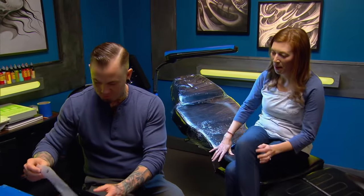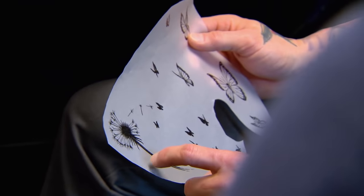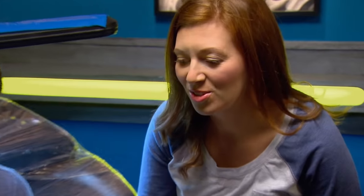What I did is I drew pretty much line drawings of a bunch of different butterflies. Would you be opposed to not doing the really big one? I really just want to keep it not a lot going on. It doesn't matter if it's a huge tattoo or if it's a tiny tattoo. The precision that I can get in a tiny tattoo is just nice.